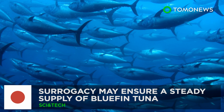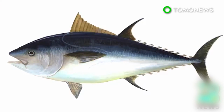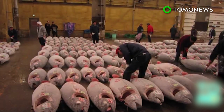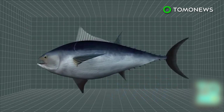Is surrogacy the solution to a steady supply of bluefin tuna? Japanese scientists are developing a new biotechnology method that uses mackerel as surrogates for bluefin tuna in a bid to save the species from extinction. Considered a delicacy in Japanese cuisine, global supplies of bluefin tuna have been dwindling, prompting the International Union for Conservation of Nature to put the fish onto its red list.